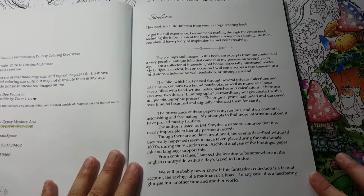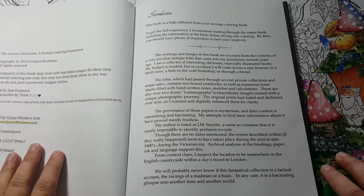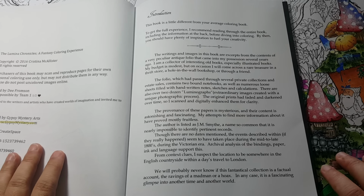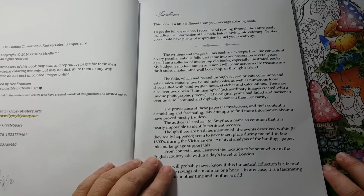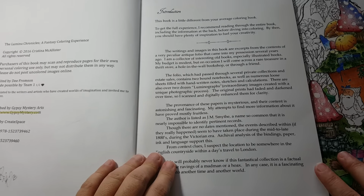And normally I don't really read a whole lot about what's in here, but I do want to read a few of these paragraphs so that you guys can understand what this book is about. And it says, the writings and images in this book are excerpts from the contents of a very peculiar antique folio that came into my possession several years ago. I am a collector of interesting old books, especially illustrated books. My budget is modest, but on occasion I will come across a rare treasure in a thrift store, a hole-in-the-wall bookshop, or through a friend. The folio, which had passed through several private collections and estate sales, contains 2 bound notebooks, as well as numerous loose sheets filled with handwritten notes, sketches, and calculations. There are also over 24 luminographs, extraordinary images created with a unique photographic process. The original prints had faded and darkened over time, so I scanned and digitally enhanced them for clarity.